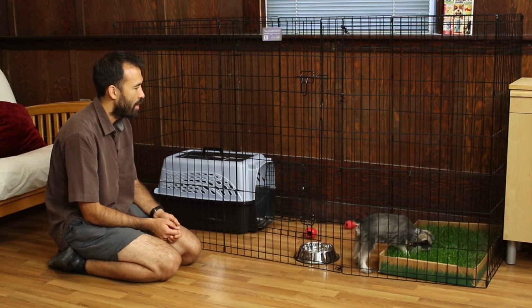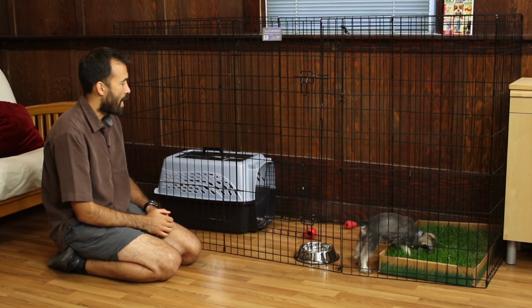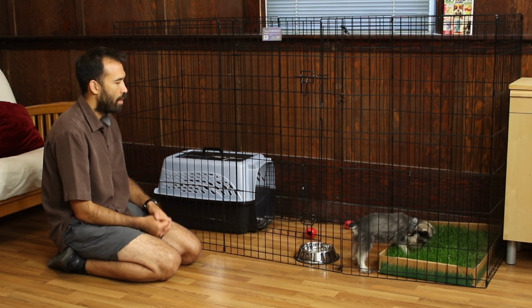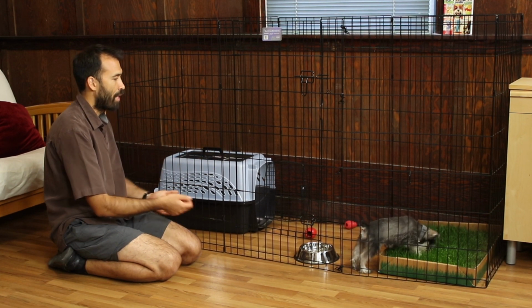If we are to actually leave her, what I'd want to do is secure the crate door in an open position, or even remove the door entirely, so the crate is functioning essentially just as her bed inside this space. The crate wouldn't be confining her. The playpen would be confining her.